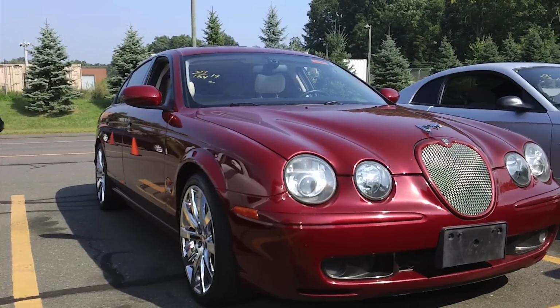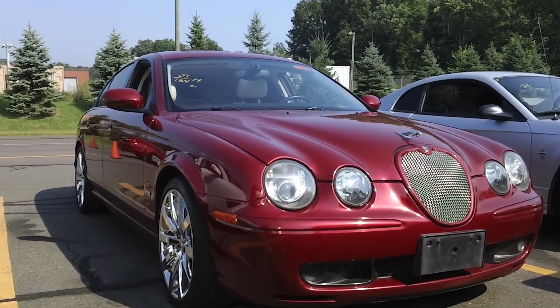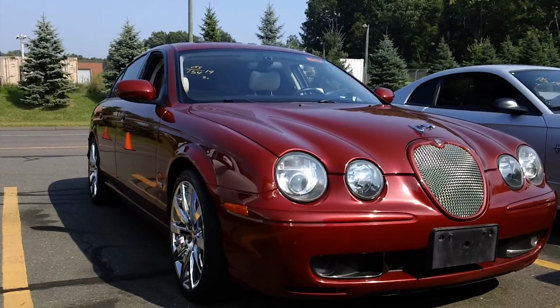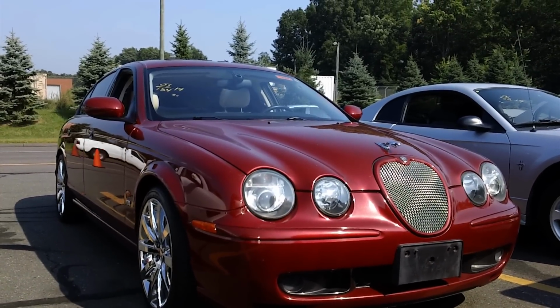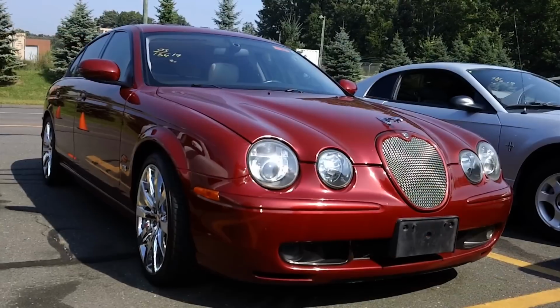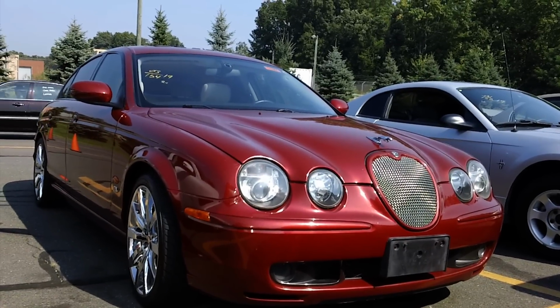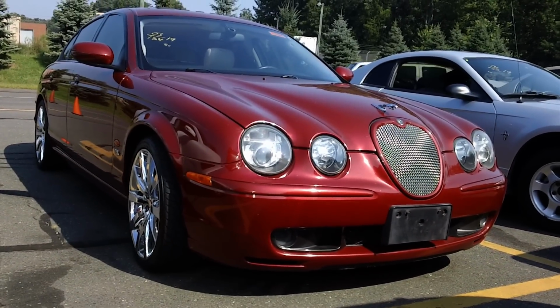Hey there YouTube. Today I want to show you all of this rare 2003 Jaguar S-Type R with 67,000 miles. This car is one hunk of badass. Why? There's a supercharged 4.2 liter V8 under that hood, and it's paired to a 6-speed automatic. Few cars back in '03 had a 6-speed automatic, and this was the most powerful Jaguar they've ever built.